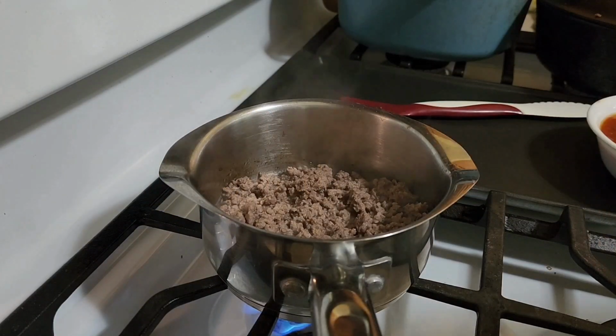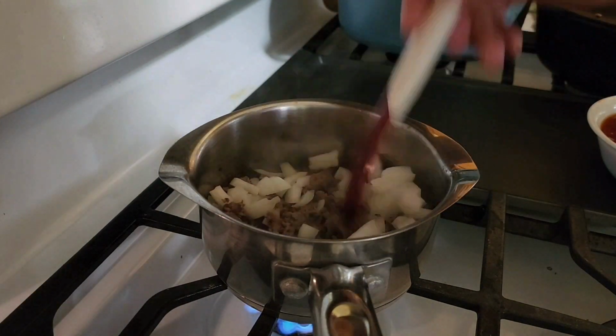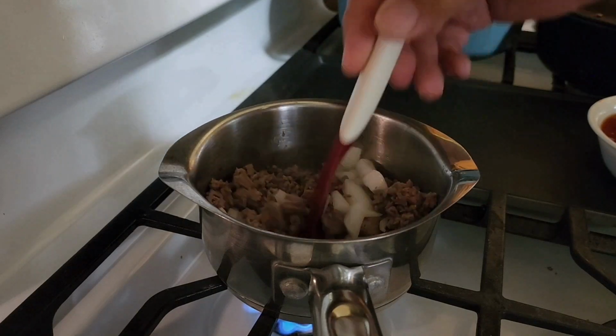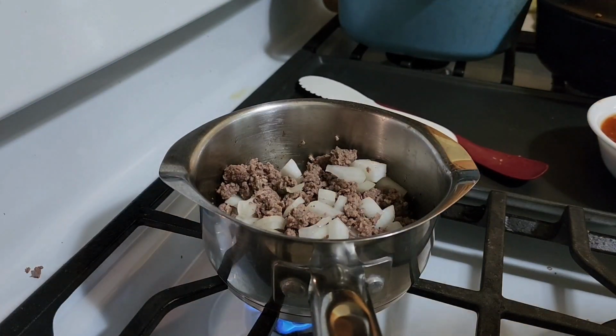We got 1/3 of a pound of ground beef. It's about 300 calories of ground beef. To that, we're going to add about 1/4 of an onion. Not enough calories to worry about. We'll get that stirred in. We're also going to add about probably a clove's worth of garlic in the mix.